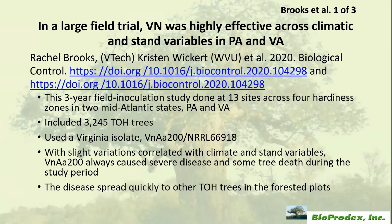It included 3,245 TOH trees. A Virginia isolate of the fungus, VNAA 200, was used, because the Pennsylvania isolate, which we are going to develop, could not be used due to the state not allowing the fungus to be imported into Virginia.